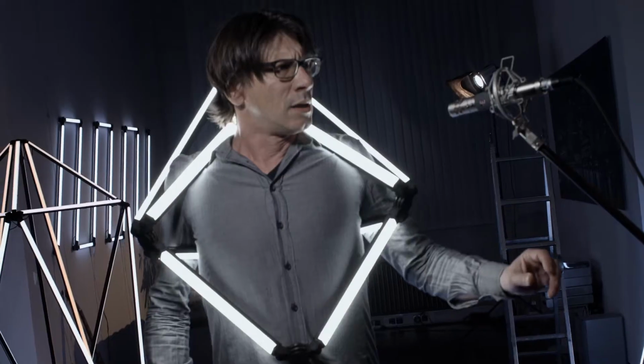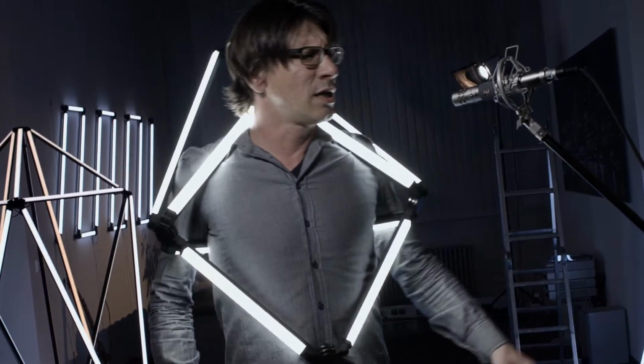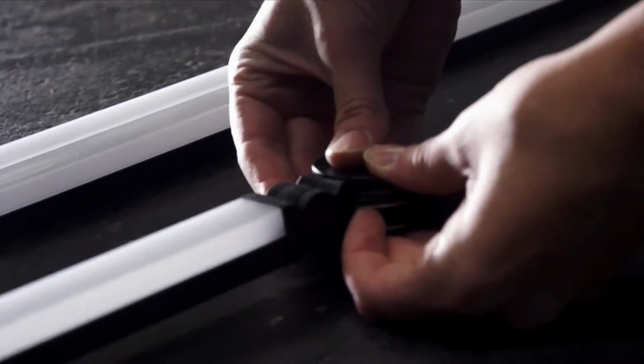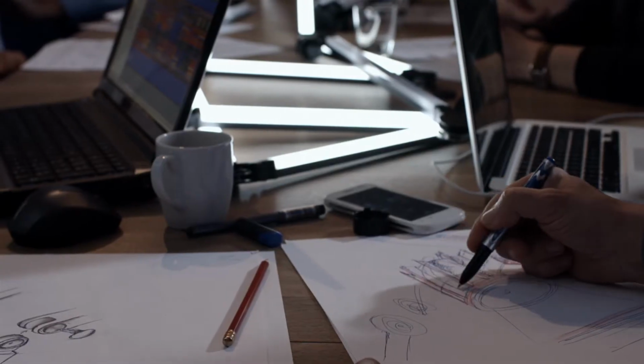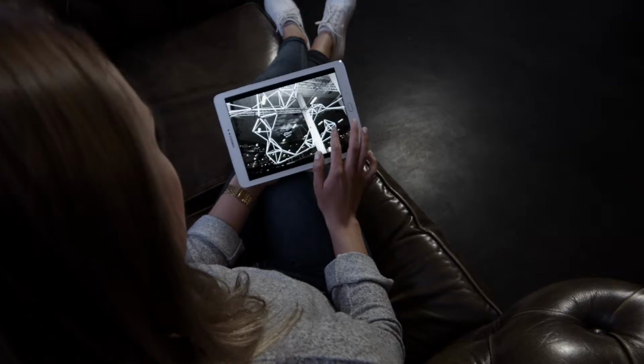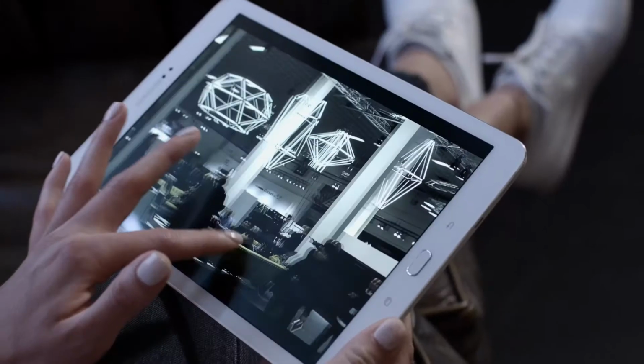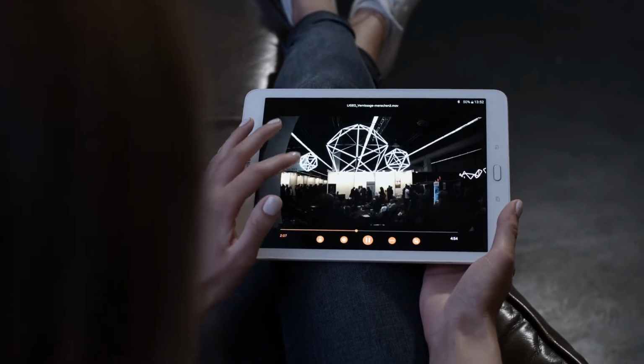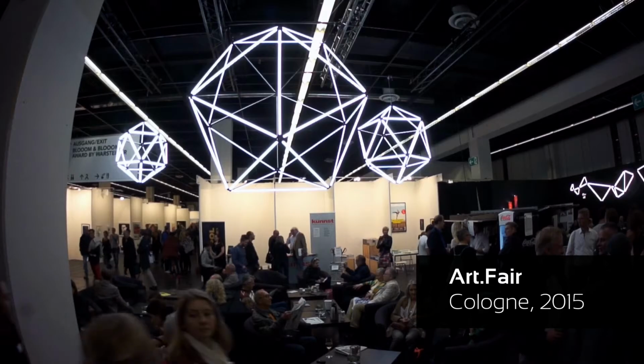This is Dietmar, the inventor of Ligeo. Dietmar has always had a deep fascination with light, so it was no surprise in 2013 when he conceived the idea for a lighting system that combined cutting-edge design and the highest quality. His desire was to create a beautiful luminaire that allowed extreme design flexibility with ultimate simplicity. Together with Heike and Alex, Dietmar was able to bring Ligeo to life and started production in 2015.